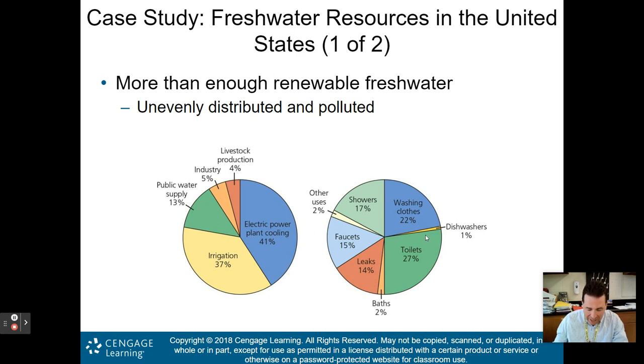On the right, this is showing us a typical U.S. household. So on the left was the U.S. as a whole. Now we're just going to go basically this 13% and kind of break that up a little bit. So in your house, 27% of the water used is used to flush toilets. That's why they say if you cannot flush your toilet every time you use the bathroom, again, doing number two, you may not want to do that.